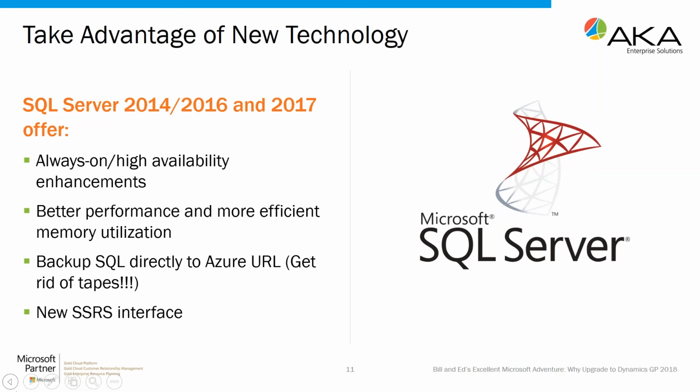I would say probably one of my favorite features baked into SQL these days is the ability to back up databases directly to an Azure URL. So I think many of you, for whom we've implemented GP, have SQL Server backups to flat files on your server, or maybe to a network share.